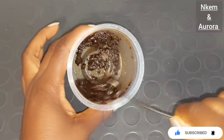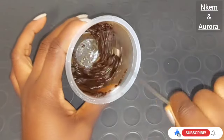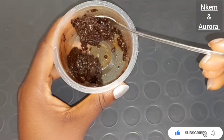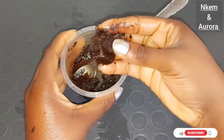Mix all the ingredients very well. Like, this stretch mark scrub is very good, it's very effective, because coffee and also ginger powder alongside lemon oil is very effective for you to use to exfoliate your stretch marks. It's going to help to get rid of stretch marks. So after mixing everything together, this is how the texture of the stretch mark scrub turns out to be.